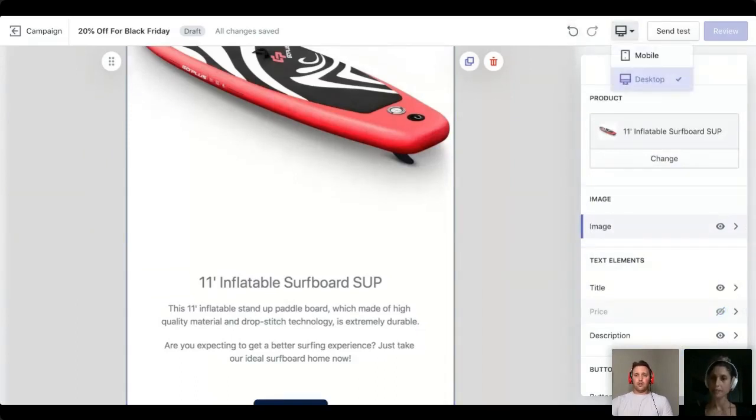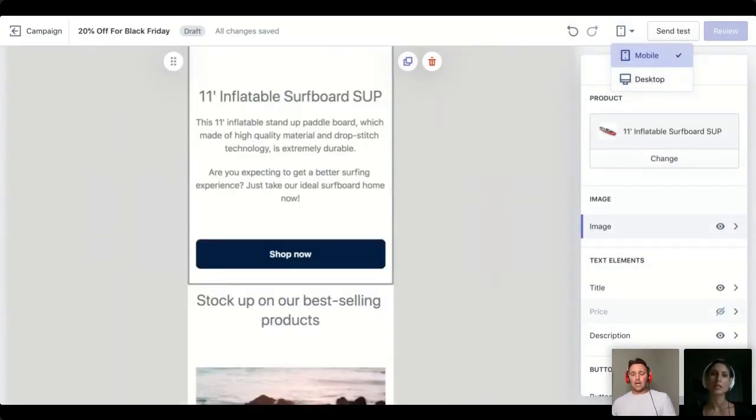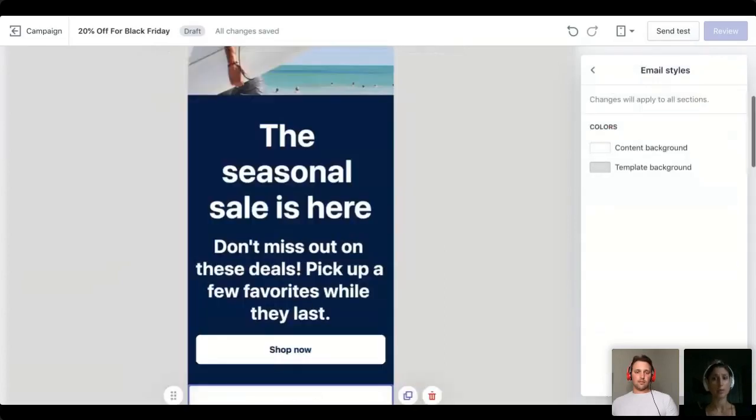You can also view this on desktop and mobile. One important thing: anytime you're building email campaigns, always optimize for mobile. More than 80% of your email traffic is being opened on a mobile device. So always optimize for mobile first. And to add to that, make sure when you test, you check it on mobile.